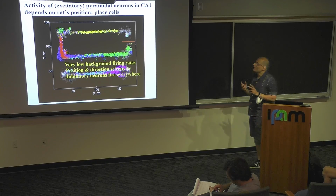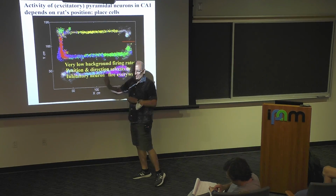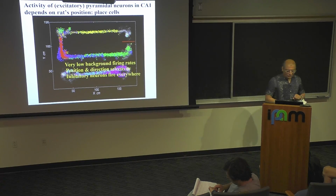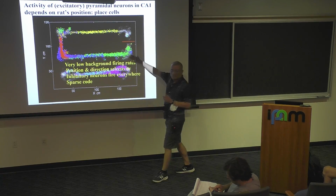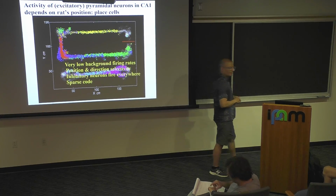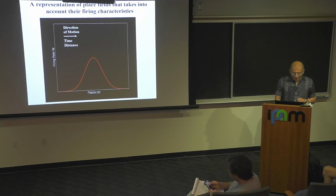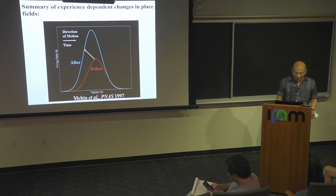And then these inhibitory neurons, 10% of them, they fire everywhere, so I don't care. I mean, they have some modulation, but we're going to make a simple story, so we're going to forget that. And as a result of it, this is a sparse code. So this neuron is active in less than 1/3 of the environment. Less than half, so it's a sparse code. And it's a directional code. So let me skip this part and come to a simple theory.